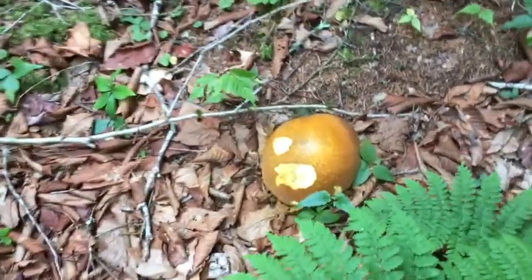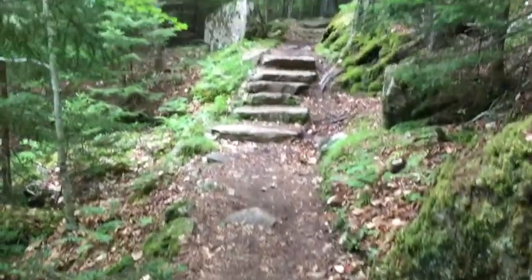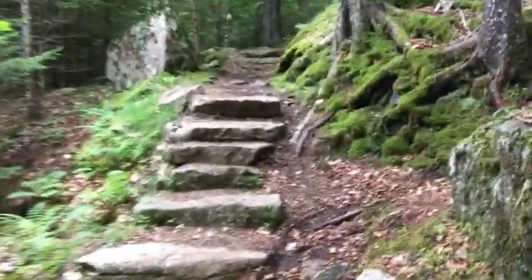Looks like somebody took a bite out of that mushroom. Big one. Very easy path. I've been walking for 30 minutes. Very pleasant. I think it'd be great for dogs or kids.